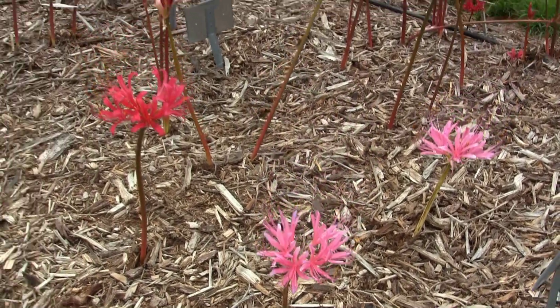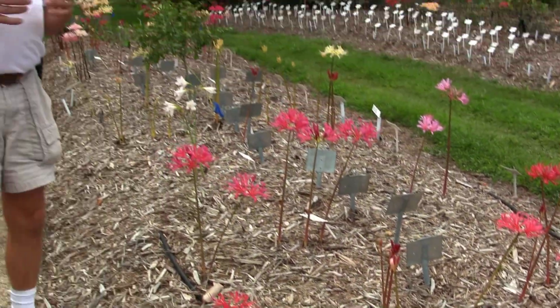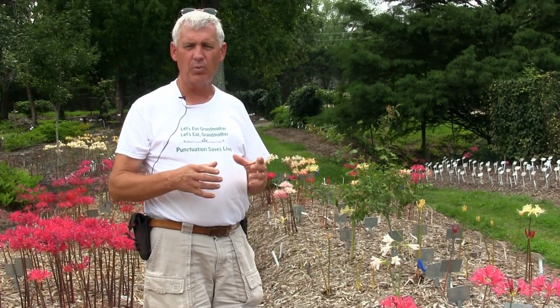Now, the leaf emergence time dictates the hardiness. Typically, the spring emerging leaves are going to be the most winter hardy because the leaves don't have to go through the wintertime above ground. So typically the spring leaf ones, the Longitubas, the Springeris, the Chinensis, and Sanguineus, will go up into mostly Chicago, Minnesota. I mean, you will see Lycoris all over zone 3 and 4.